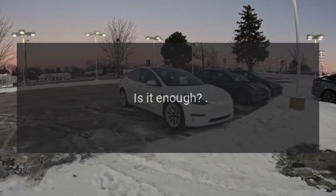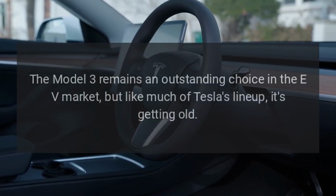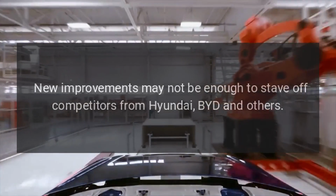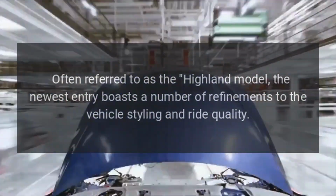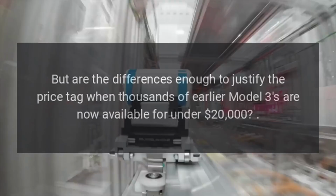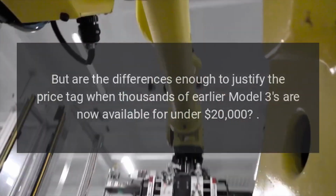Is it enough? The Model 3 remains an outstanding choice in the EV market, but like much of Tesla's lineup, it's getting old. New improvements may not be enough to stave off competitors from Hyundai, BYD and others. Often referred to as the Highland model, the newest entry boasts a number of refinements to the vehicle styling and ride quality. But are the differences enough to justify the price tag when thousands of earlier Model 3s are now available for under $20,000?